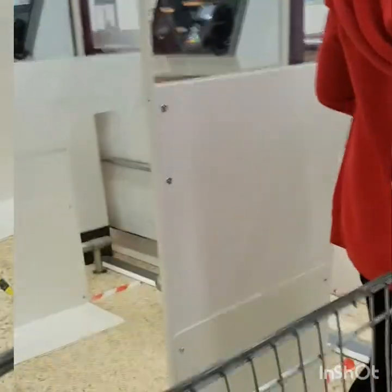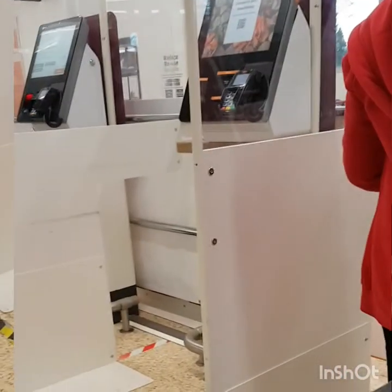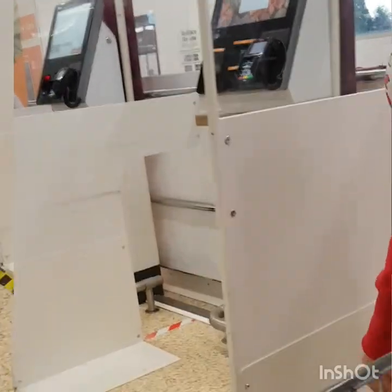On the till, there's no one in there apart from that lady there, in case there are some issues.